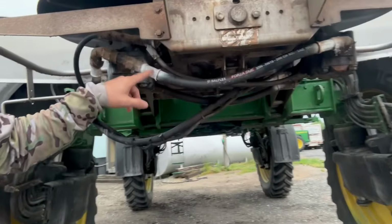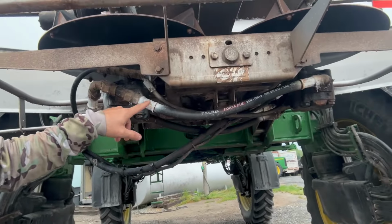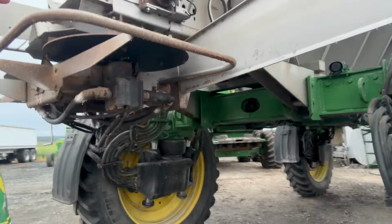But as you can see, I try to keep these painted. I got them wrapped everywhere, but I didn't realize I had to wrap that. So once I get her washed, I'm going to wrap these also. I cleaned them off the other day and painted them with Rust-Oleum, and you can see the little bit of rust that starts to come through. So it doesn't take long for fertilizer to really gunk stuff up.